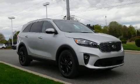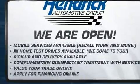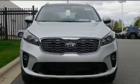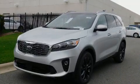The 2020 Kia Sorento. It features an automatic transmission, front-wheel drive, and a 3.3-liter six-cylinder engine. Top features include a split folding rear seat, delay-off headlights, a trip computer, a blind spot monitoring system, a power liftgate, lane departure warning, and power seats.